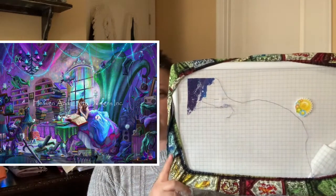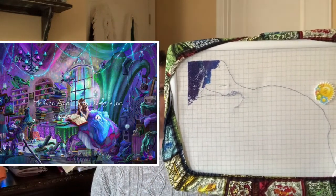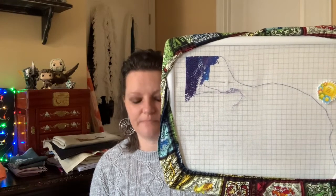All right, I have Magic Study. This is my full coverage focus piece for the year, which means this will probably get a lot of love this year, specifically through Semi-Sane and Magical Stitches. So hopefully we'll get a lot more progress on this.